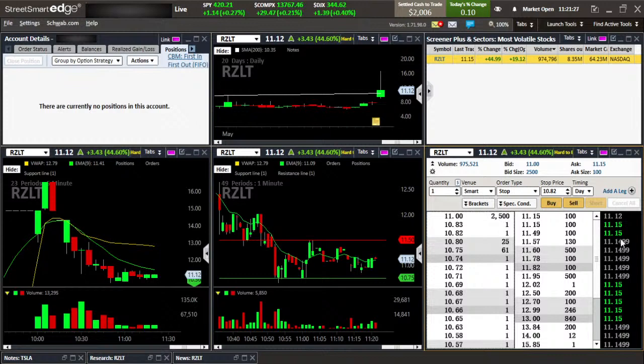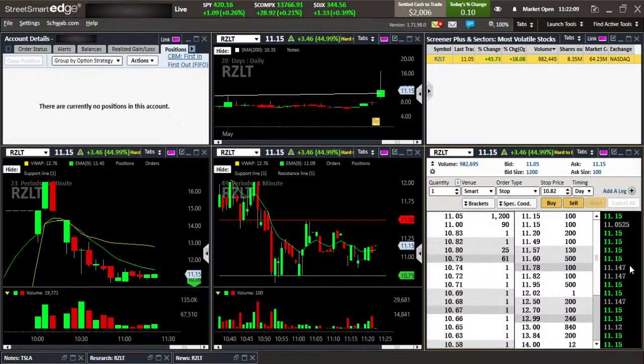Okay, we're seeing a little action up here at the 11.15s. Should be shooting up in a second if it can continue this action at the 15. 15 still on the tape. Should be shooting in a little bit upward. 15s. Can we see 16s? Nope. Alright, so from the 15, that's a 10-cent drop in interest. So people were interested at the 15, then a drop. Okay, 15's back on there. 14.99.